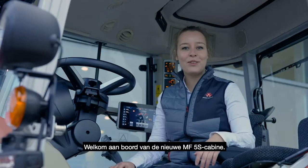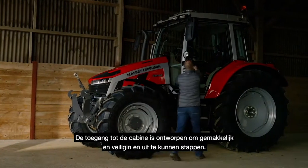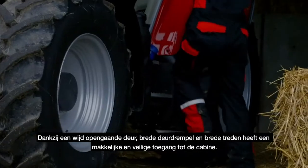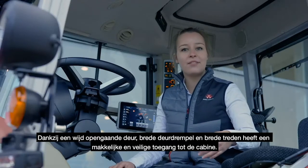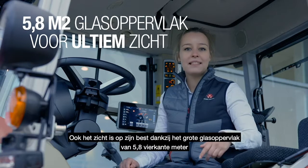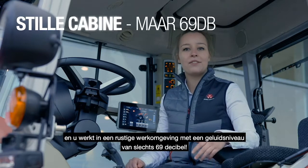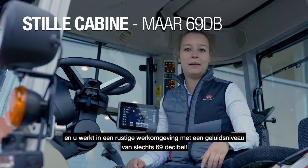Welcome on board of the new MF5S cab. The access to the cab has been designed to be easy and safe as we get in and out of the cab all day long, thanks to a wide open door, a wide door sill, and wide steps for safe and easy access. Visibility is at its best as well, thanks to the large glass surface of 5.8 square meters and the calm working environment, as the noise level is only at 69 decibels.